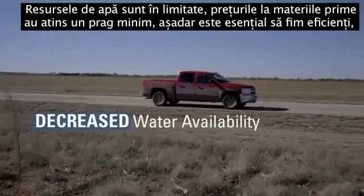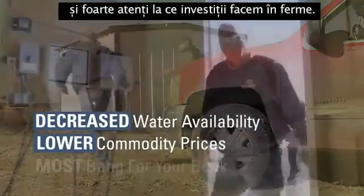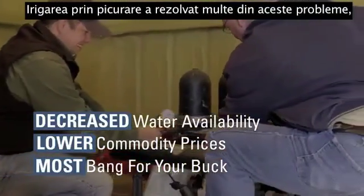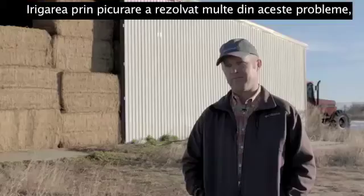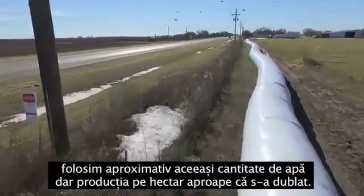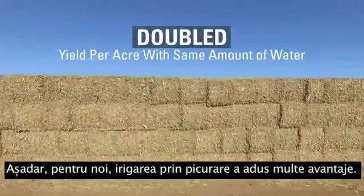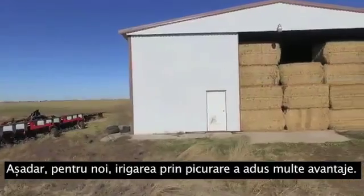Our water is declining, commodity prices are rock bottom. We are absolutely having to get the most bang for our buck for every input that we put into a farm. And so the drip irrigation has seemed to solve that problem for us. We're using the same amount of water probably, but we have nearly doubled our tonnage and yield per acre, so we feel like that's really been a big advantage to us.